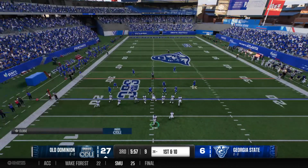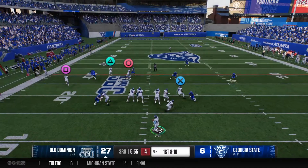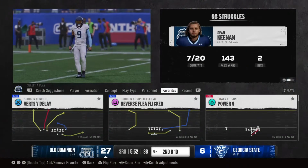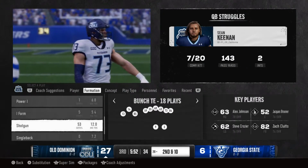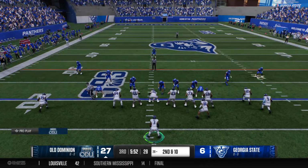Bunch formation trying to confuse the secondary. They're going to throw it to start the drive. He lets it fly. And they can't make the connection, going for a big play on first down. You know, it's a good decision by the QB because his intended target wasn't open, so throw it out of bounds, and you can live to play another day here on this drive.